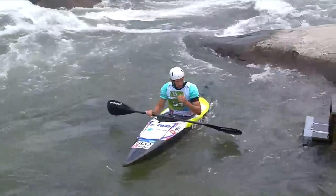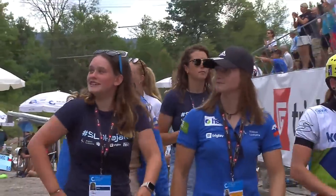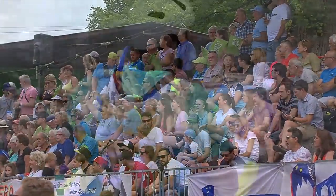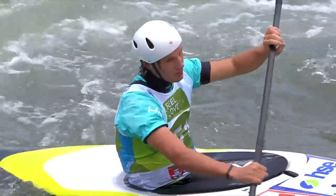So Grigal leading ahead of Biedzico, and then Valant after four boats down, but six boats still to go in this final, and they're the fastest six boats from the semi-final. Yeah, absolutely. There's still some very big names to come, and I think some really good times to come too.